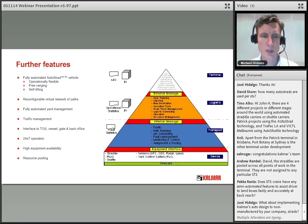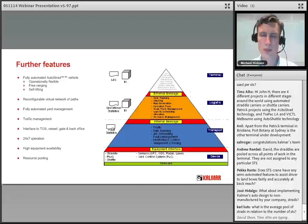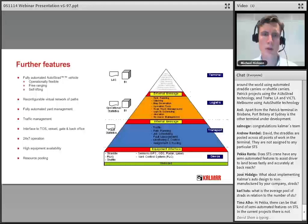There's a few other points there on the left that I won't go through too much. The only one I'd like to draw your attention to is the bottom point, which is about the pooling. So there are no dedicated points of work. There's no straddles dedicated to a particular point of work in Brisbane. The equipment is pooled right across the terminal, so that any particular straddle at any particular point in time could be doing a crane job, followed by a yard job, followed by a road job, and so on.